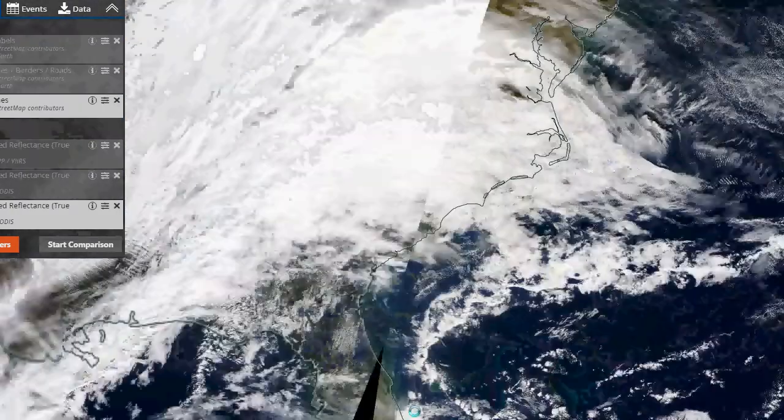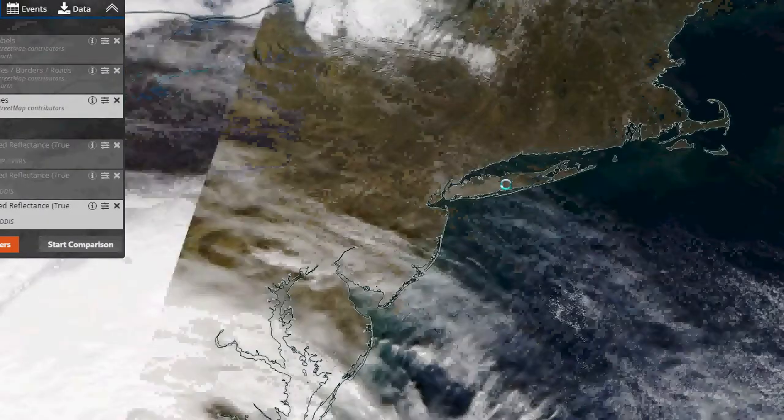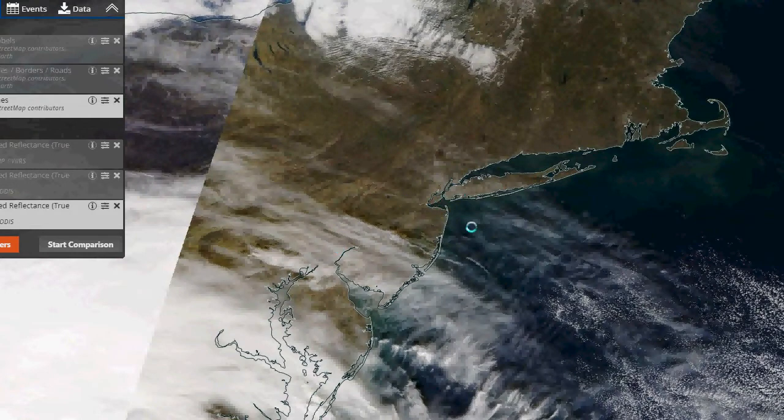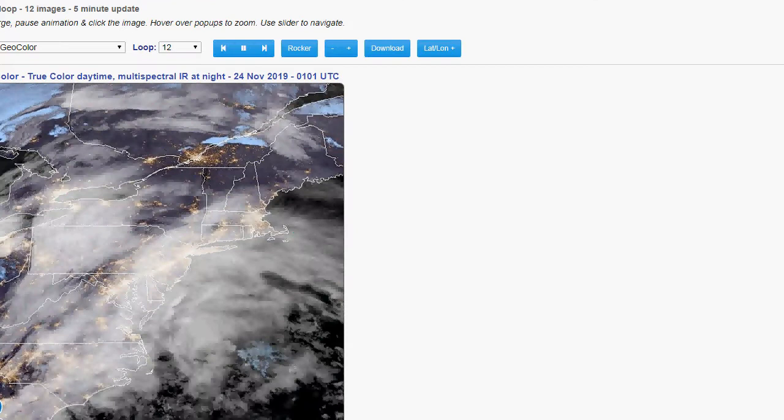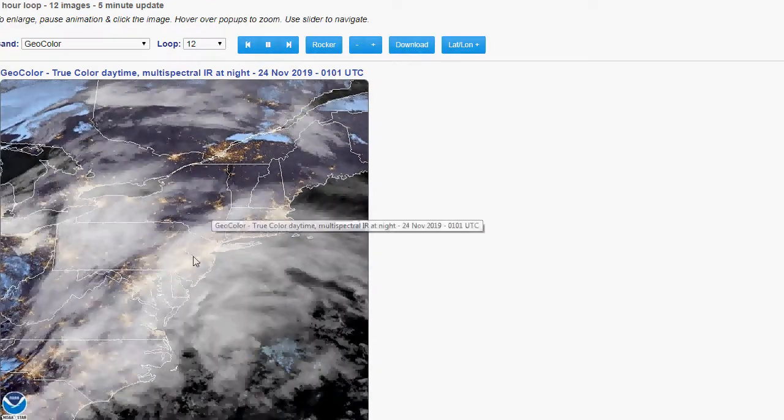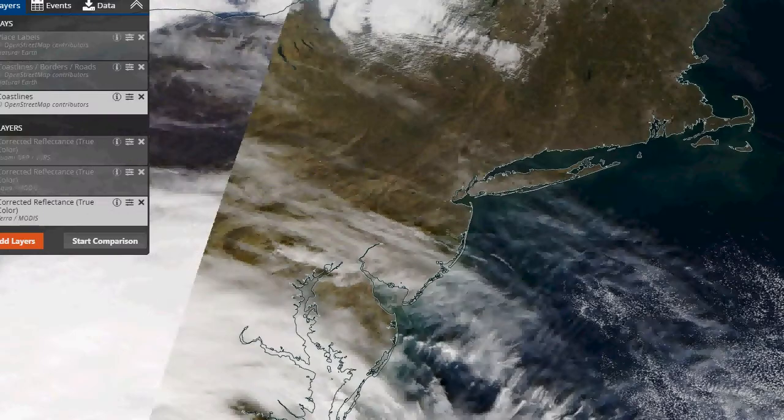You'll see the Cirrus was rolling in on us already here. You can see it over us this morning. And like I said, we didn't really get any clear skies. And now it's overcast, completely overcast, and we have rain moving into the area. And that's because we have yet another storm approaching.